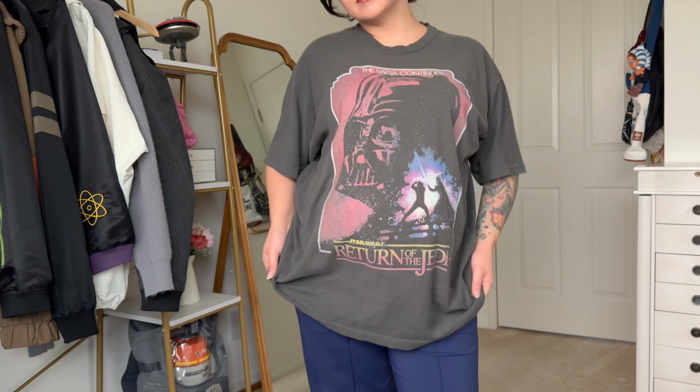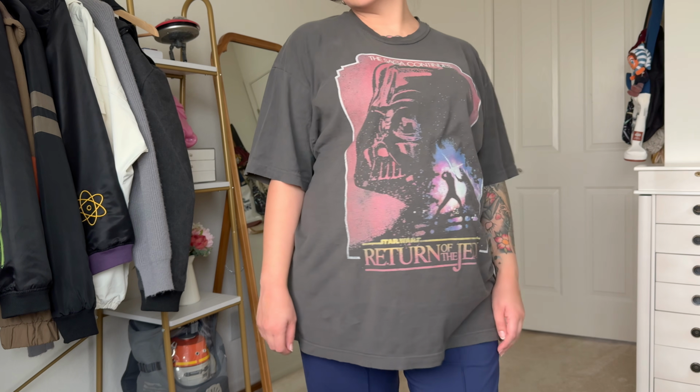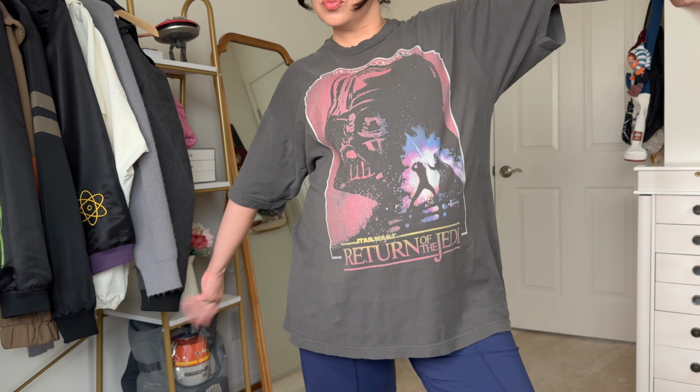Another graphic tee, a Return of the Jedi graphic tee. This one is from the Zine collection. Like I mentioned, there's a couple different types of graphic tees. The Zine tees might be my favorite. Overall, it has a vintage, very worn-in look. The Wicket tee I have and the Lothcat tee I have are also from the Zine line.